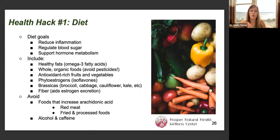Now, we also know that fruits and veggies that are the color of the rainbow and really rich in antioxidants are going to be helpful as anti-inflammatories. They're going to promote healthy babies and healthy eggs and sperm. So we want to be involving those. We also know that isoflavonoids are a really beautiful type of antioxidant that is found in these phytoestrogens, and we're going to talk about those in more detail.